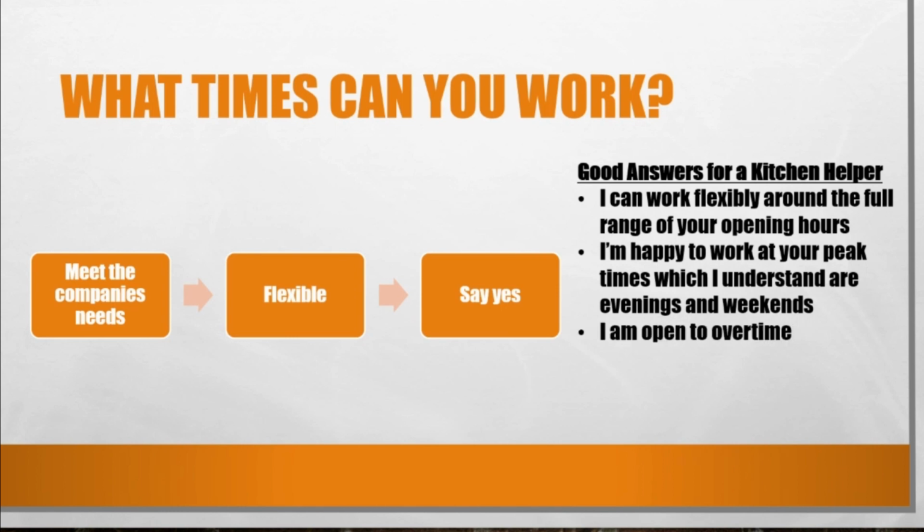You can say, I'm open to overtime. They may never offer overtime, but just saying that you're open to it helps show some flexibility. And you can also say things like, I can usually work at short notice when needed. Again, hopefully you wouldn't have to work at short notice, but it's a good thing to volunteer. So that's how you really ace this question.